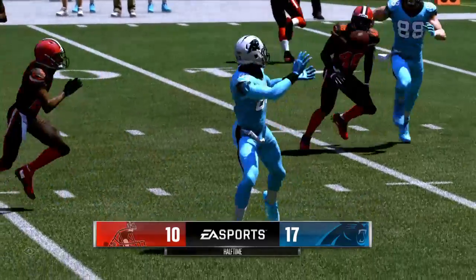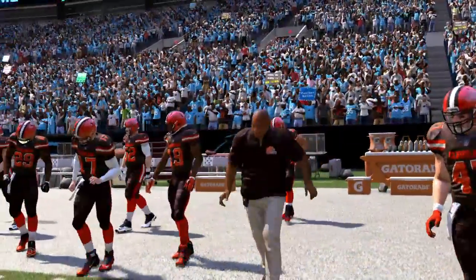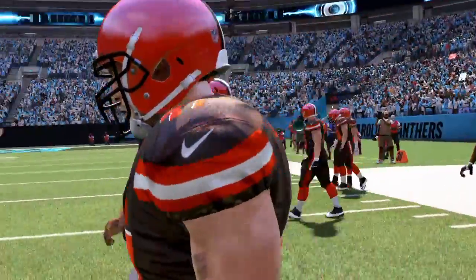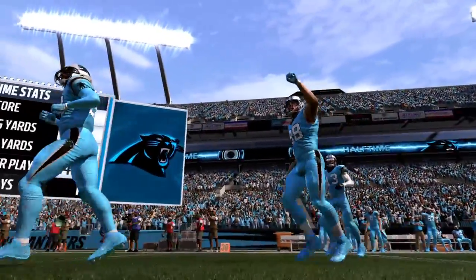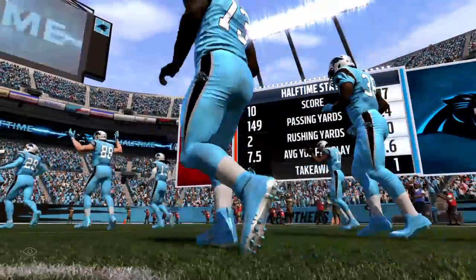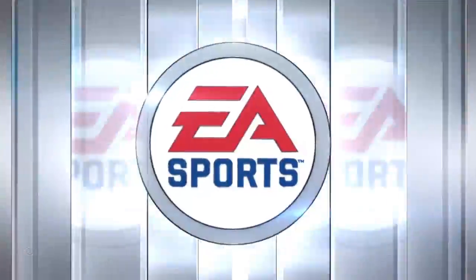As we send you down to Orlando, where we check in with Larry Ridley and our EA Sports Halftime Report. Take it away, Larry. Thanks, Brandon, and welcome to our EA Halftime Report. I'm Larry Ridley. The Panthers have struggled to avoid costly mistakes. The Browns have to feel like they've missed out on some great opportunities to take control of this game. All right, let's roll the highlights.